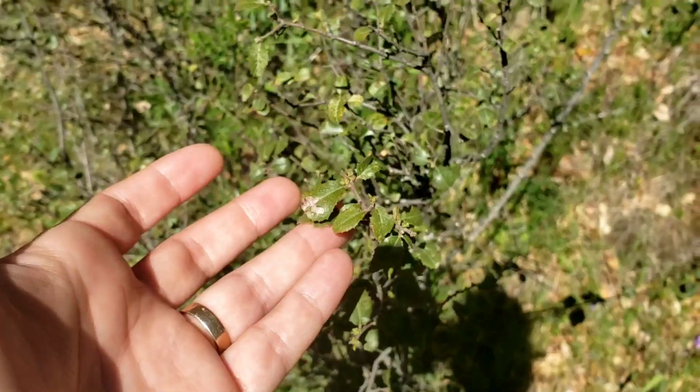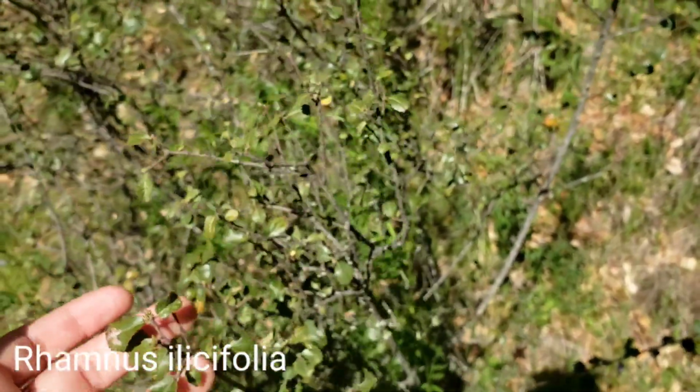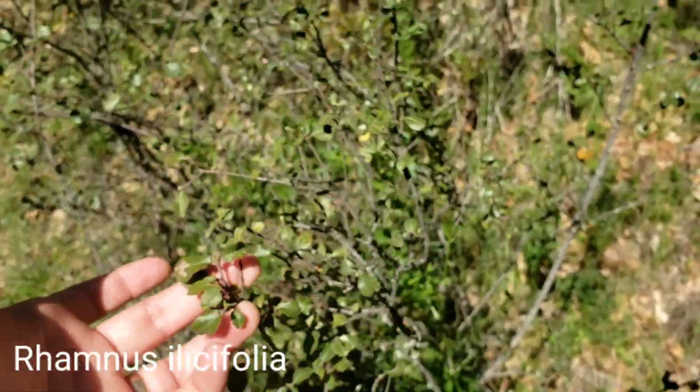This is actually more closely related to Ceanothus. This is a Rhamnus species. This is Rhamnus ilicifolia, the hollyleaf redberry. And once it flowers, you can really tell the difference between this and an oak, because it'll have these little tiny white flowers, and then eventually the whole shrub will be covered in red berries, hence the name.